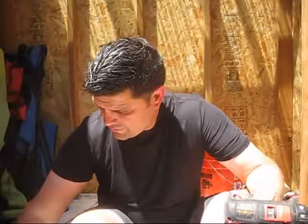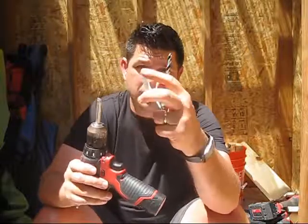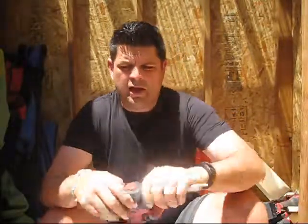So a drill driver basically means it does two different things. It drills things and it drives things. So you can use your drill driver to drill things with either, say, a spade bit or a drill bit, but you can also put in a screw attachment where you can use fasteners to fasten things together.